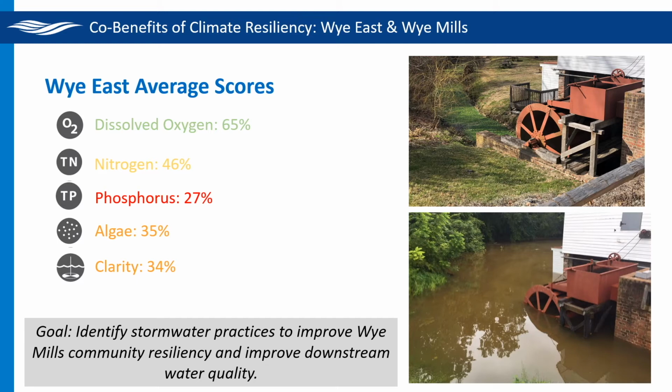This is threatening the community, especially the historic Wye grist mill, and it's contributing to more pollution entering this degraded river through stormwater runoff. To combat both of these issues, ShoreRivers is working to make Wye Mills a climate-resilient community by identifying and implementing projects that will control stormwater. We are striving to implement more projects like this that promote co-benefits, such as water quality improvements and community resiliency. We are currently in the planning phases of this project, so stay tuned for more info.